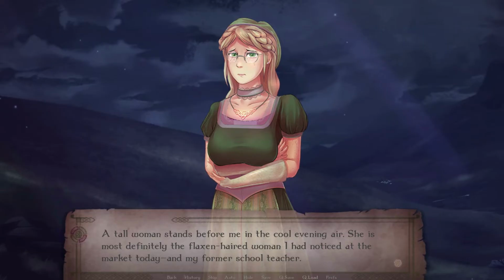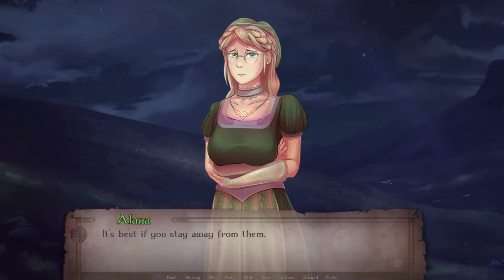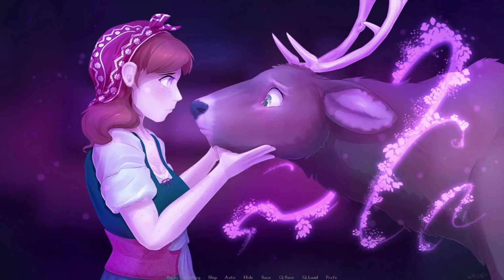Well, one evening a few days after returning home, Malcolm is visited by his old school teacher. She tells him not to get close to his neighbors. She doesn't go into detail, but just tells him to stay away. That same night, he has a nightmare where while visiting the girls, they somehow turn him into a deer.